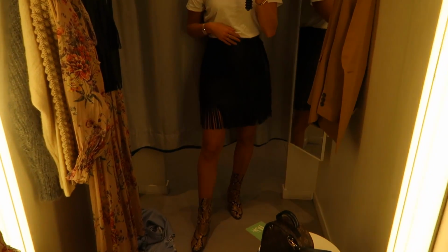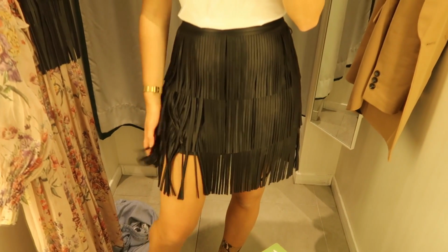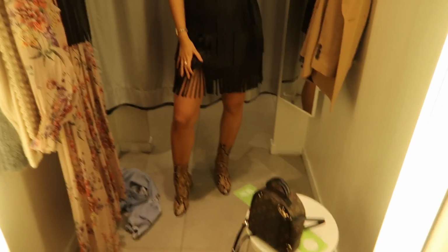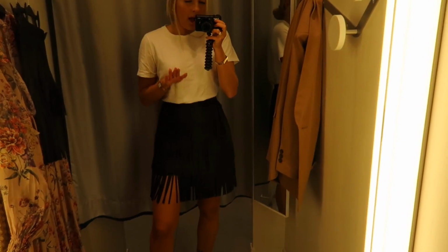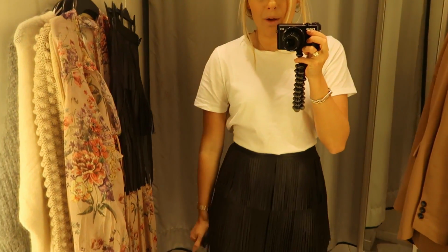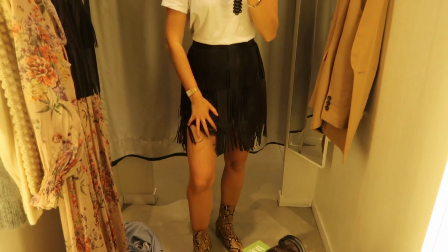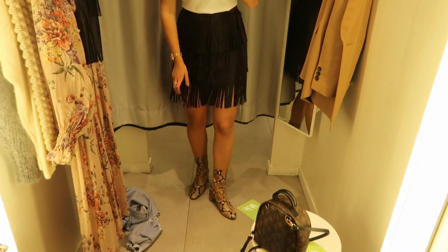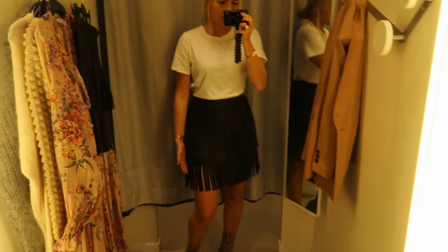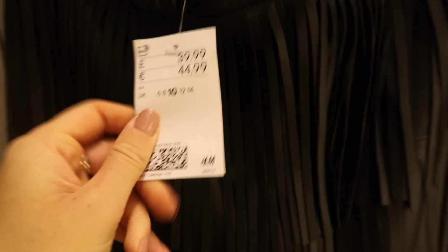Okay, so I don't know how well this is gonna show up on camera, but this is the fringe skirt and I really like it. I've got it on with just the snakes and boots I've been wearing, because I think you need a heeled boot with this. I wouldn't wear it with a white t-shirt, but it's just all I've got with me. I think I'd put it with black. Feels really nice though. It's quite short, but because of the fringing, it covers you up a little bit longer. Yeah, I like that. $99.99, that's the code there, and I've got it on in an 8 because 10 was too big.